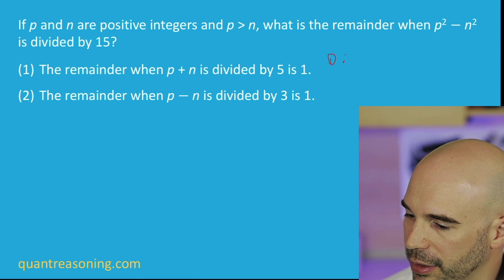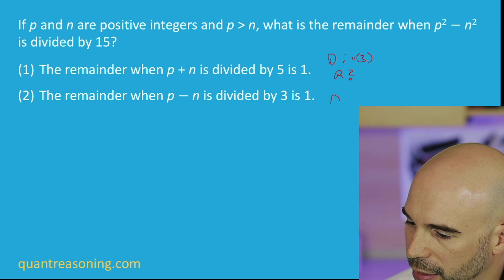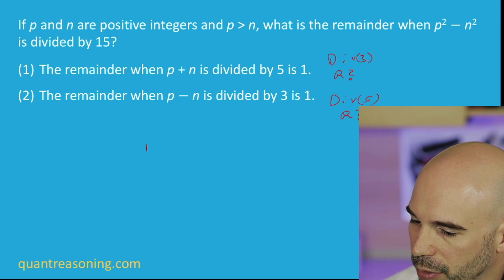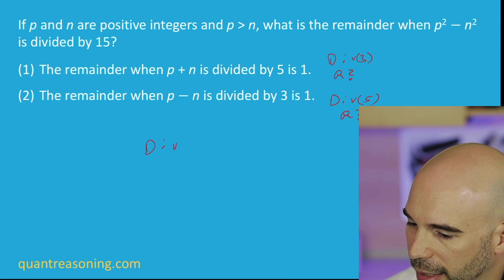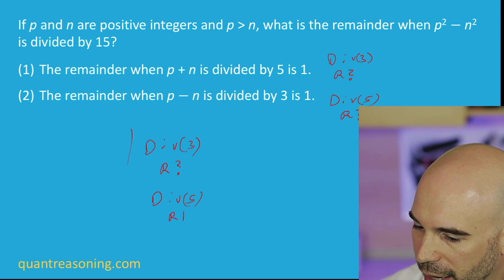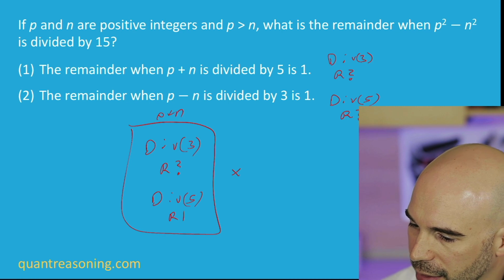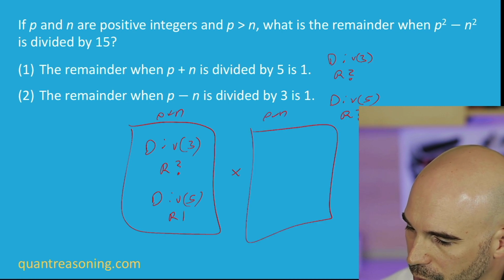Because again, divisibility by 3, remainder question mark for statement 1. Divisibility by 5, remainder question mark for statement 2. So when you multiply them together, so you've got something that you know in the world of divisibility by 3 is remainder question mark. And now you do know the divisibility by 5 remainder 1. You know that, but you don't know anything about divisibility by 3. So that's p plus n. And then p minus n, you know in the world of divisibility by 3 that it's remainder 1, and you know in the world of divisibility by 5 it's remainder question mark.